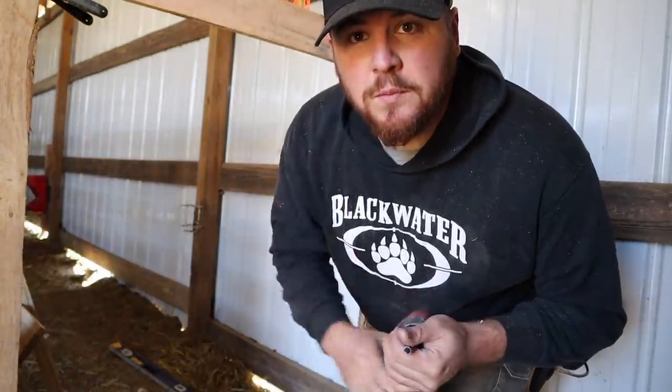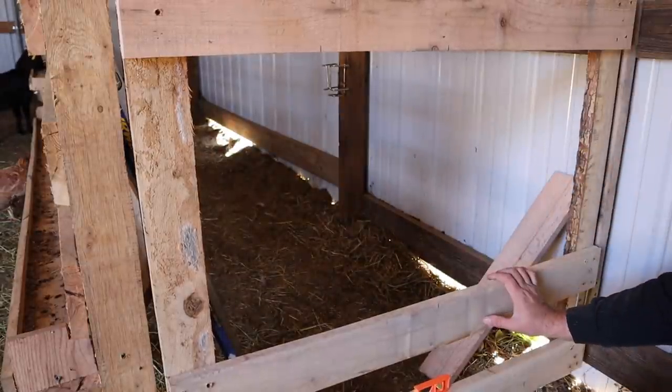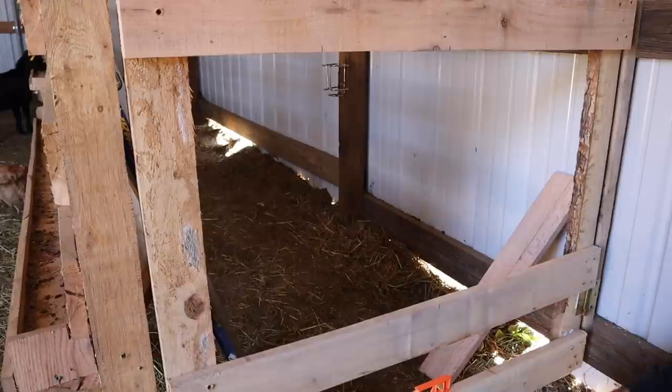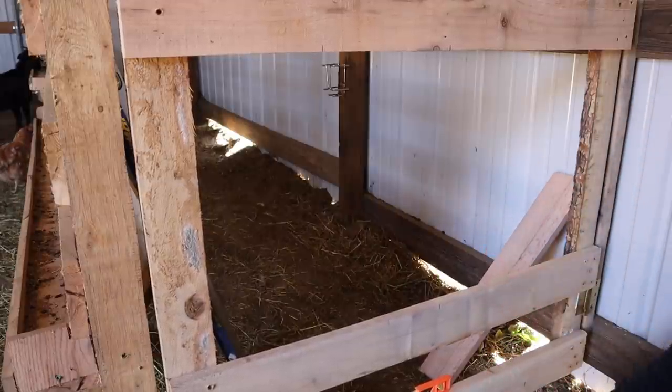Alright guys, I'm not going to bore you with another gate video. As soon as I get these slats on here, I'll be back before we actually start on the jump hole. Okay guys, we got most of the framework on the gate done. Now it is time to start our V for the actual jump gate for the dog.